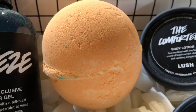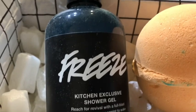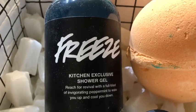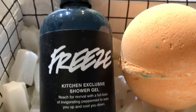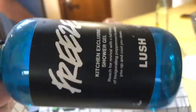and this Yoga Balm seems to be just an orange balm, but it's actually a rainbow of color inside. And the Freeze shower gel is very sweet and minty and a gorgeous color of blue, as you can see. Really pretty. So it's very minty and sweet and really refreshing.